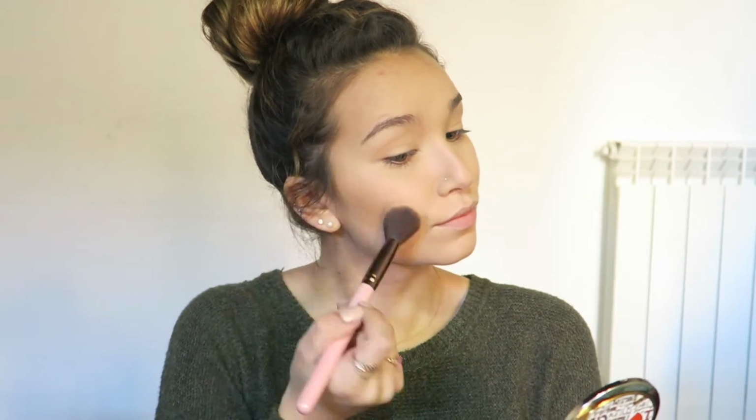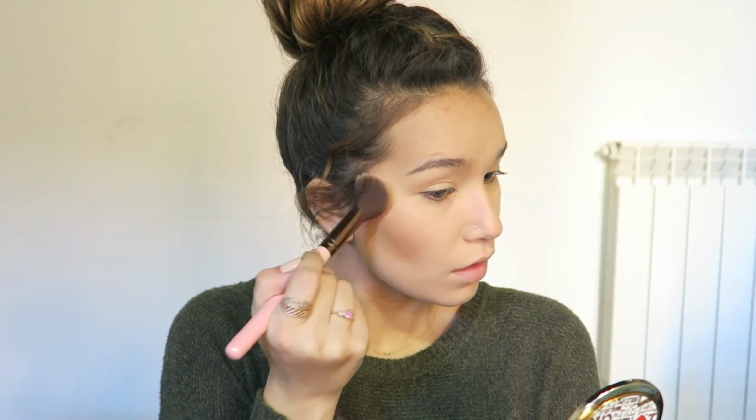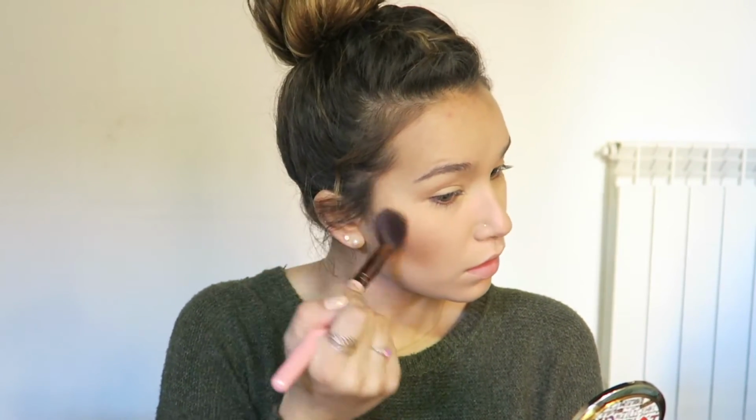Next, I am going in with my La Belle Carousel products from Too Faced. I got these for Christmas last year, and they're limited edition, but I'm pretty sure that the colors in here are not. You can get them all year round. So I'm using my Chocolate Soleil bronzer to contour all around the face. I love this so much.